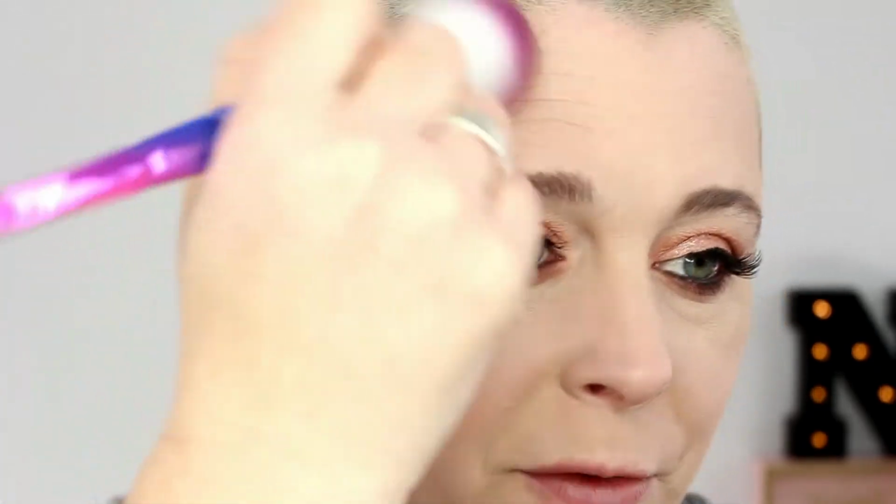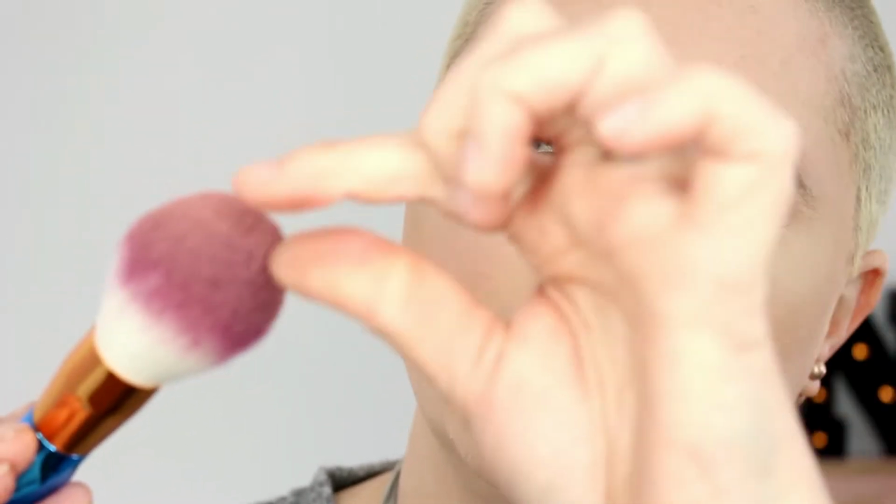Now I'm going to go in with the blush brush and I'm just going to buff that out. This blush brush is super soft. Oh my goodness. It is really nice quality. I'm really impressed with these brushes so far. So now I'm going to go in with the blush brush and I am taking the shade Dandelion right here. Now the blush brush picked up a nice bit of product. Now I do notice that there is one little hair that just came out of the brush.